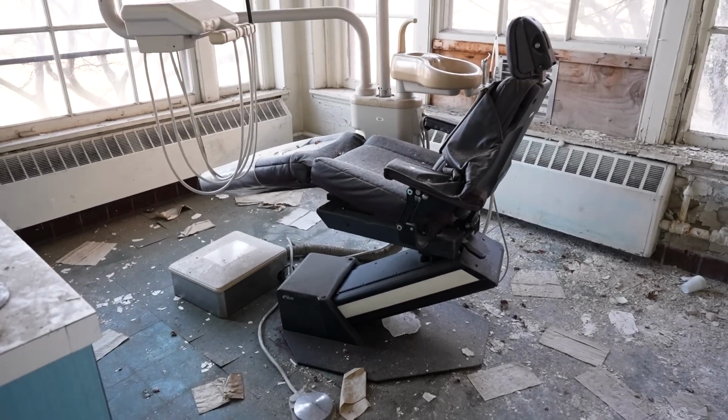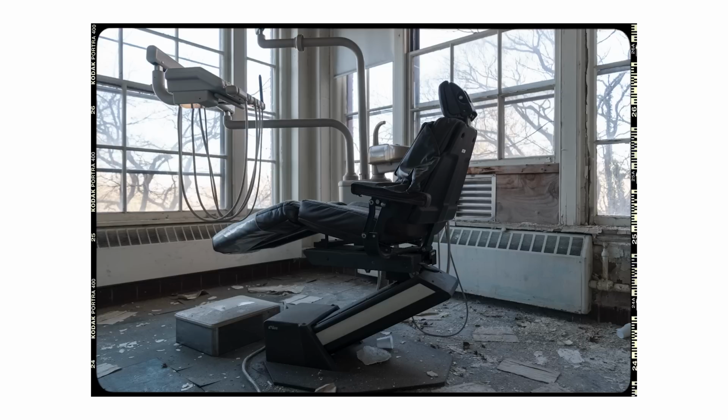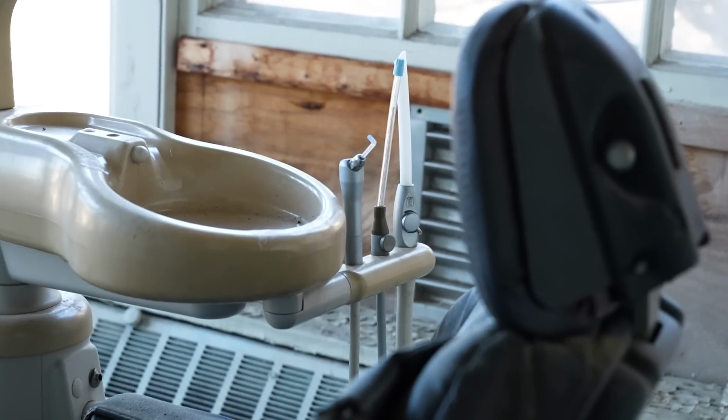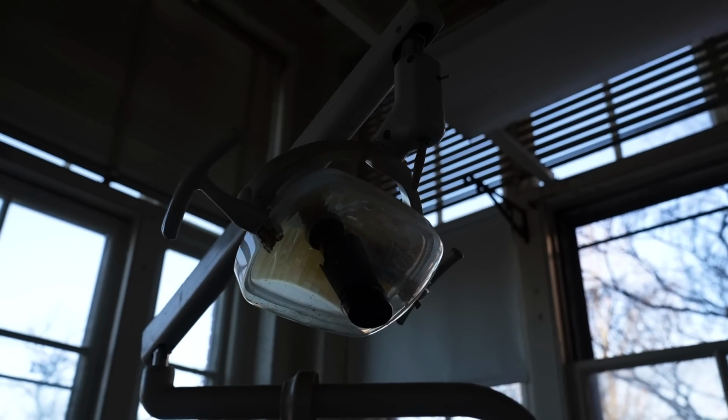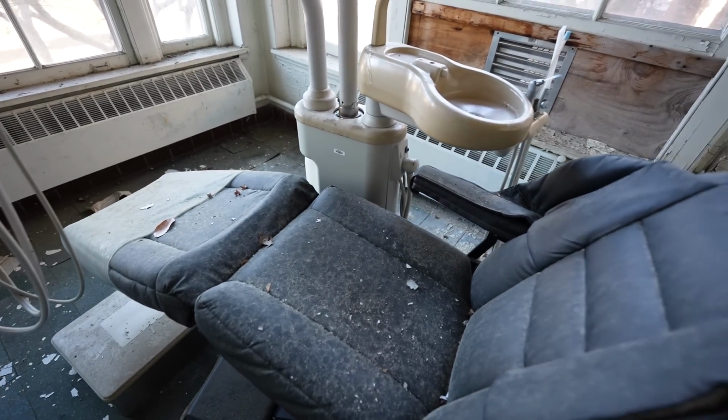Cushiony black. It's pretty cool. I've actually never seen one like that. Definitely seen my share of baby blues. You got the porcelain sink there, spit sink. Super cool old little light there. Just amazing that it's all still here.